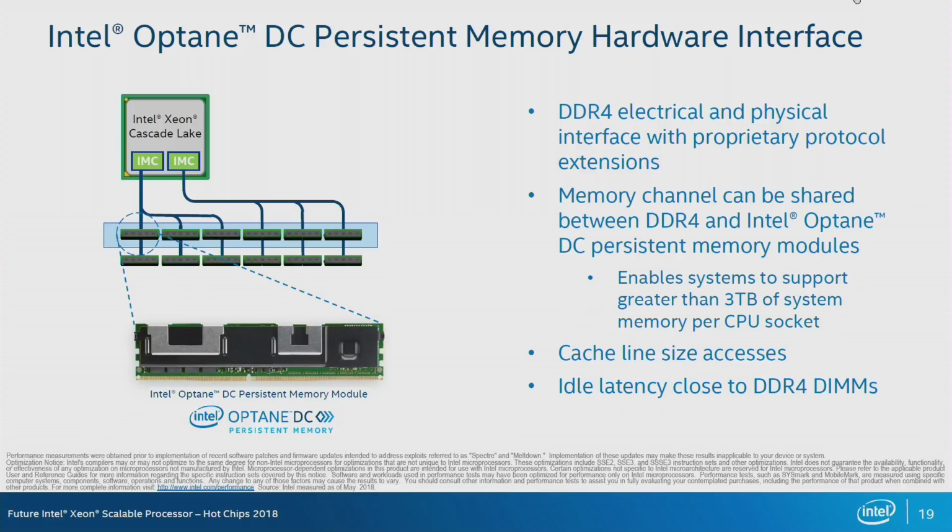This memory channel can be shared with DDR4 and Optane DC persistent memory. So you can share the same channel where one DIMM is your regular DDR4 DIMM and the other DIMM could be an Optane DC DIMM. It allows cache line size accesses, so you can read and write at the cache line 64-byte granularity. And it has idle latency that is fairly close to DDR4 access latency.